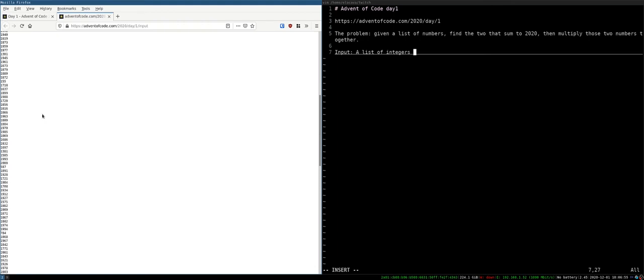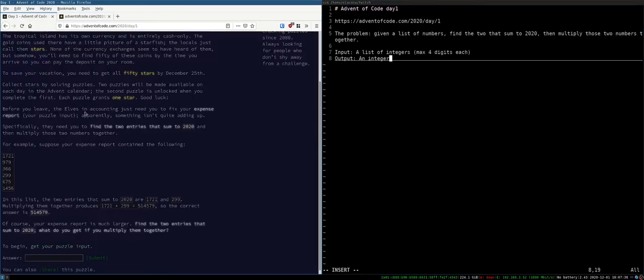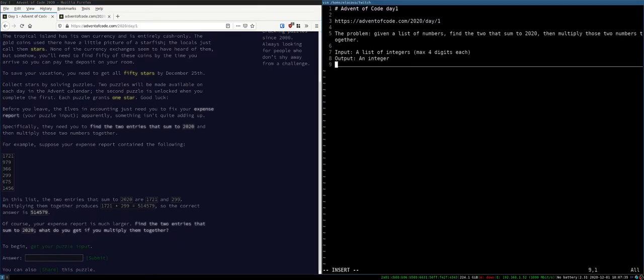I guess we can also say that those integers are usually either 3 or 4 digits, and they're not more than 4 digits. We don't really care, but the output is an integer that we have to see how to calculate. Well, it's actually the two sum problem. Well, okay, let's say the multiplication of the two integers that sum to 2020.